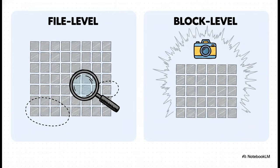And this comparison here just lays it all out perfectly. It shows the difference between a small improvement and a complete reimagining. Instead of asking, hey, what files have changed, which means you've got to look at everything, a block-level backup just asks, what parts of the disk have changed? It takes a snapshot of the whole thing, which is just dramatically faster and way more efficient.